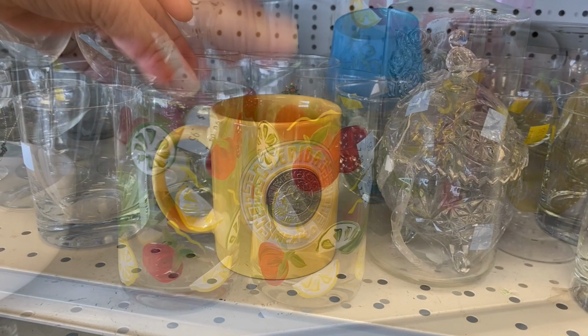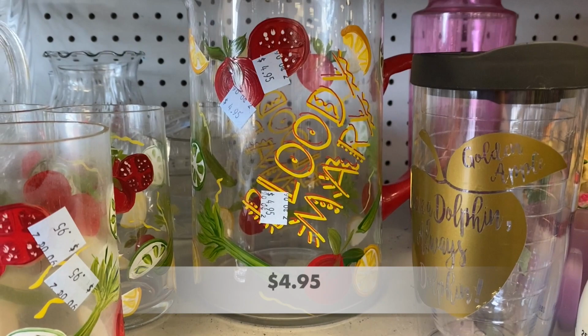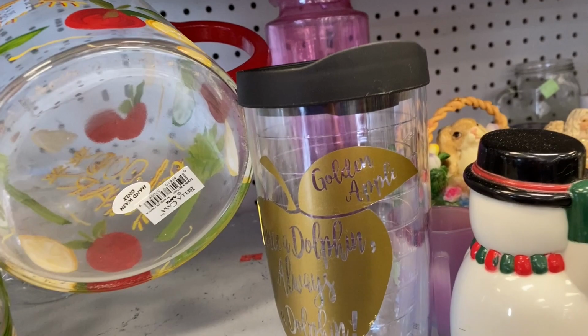Take a look at these glasses with the matching pitcher. They are all hand-painted with images of ingredients for a Bloody Mary cocktail. How fun are these? They are made by Bella Casa, and yes, the pitcher has a big crack.